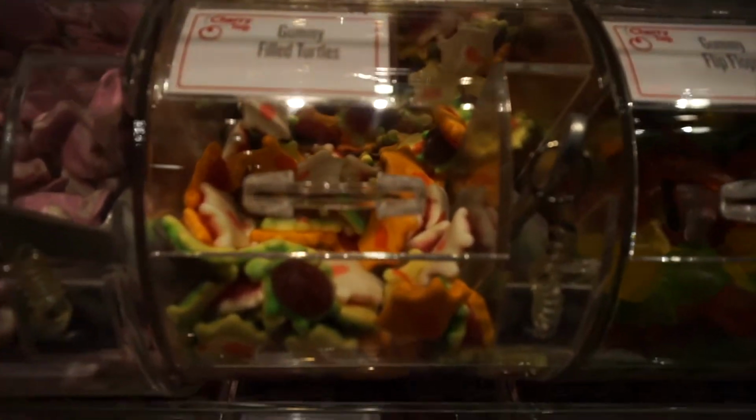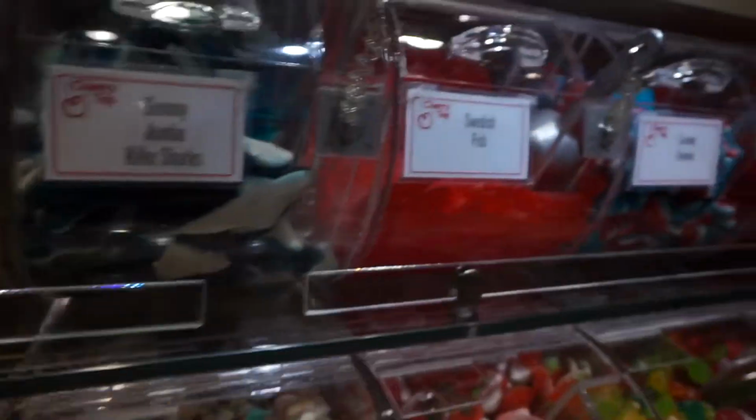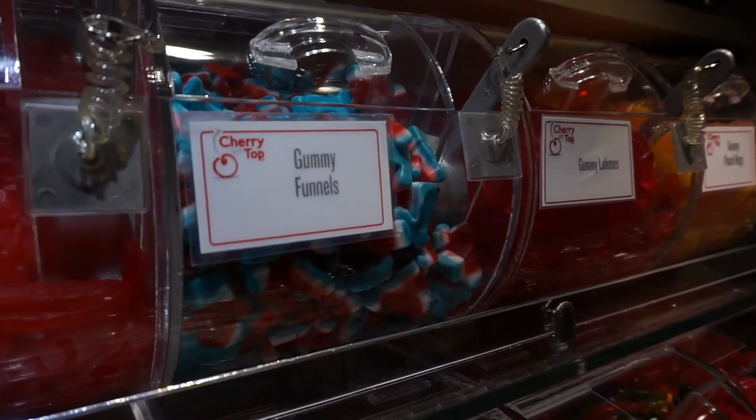Alright. Did a little venture into cherry on top. Some pretty interesting things in here. Let's see it. Let's see what we got. Alright. Get close. Alright. Gummy turtles. And then gummy funnels.